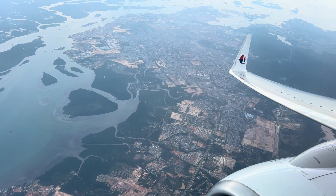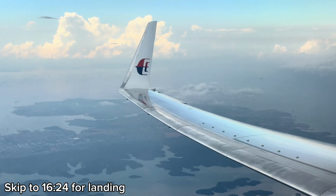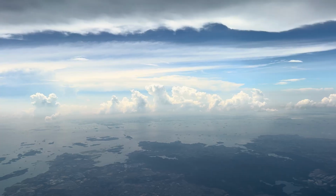We seem to be in a bit of a holding pattern, which is going to result in a flight time of over an hour, which isn't that common for this route. As we're descending into Singapore, please allow me to conclude this flight with Malaysia Airlines.